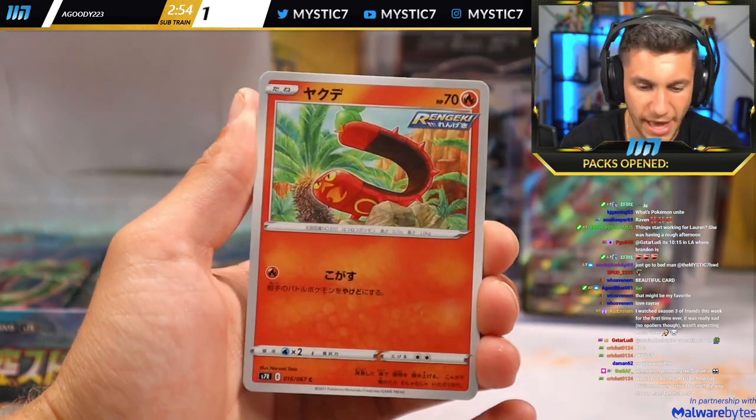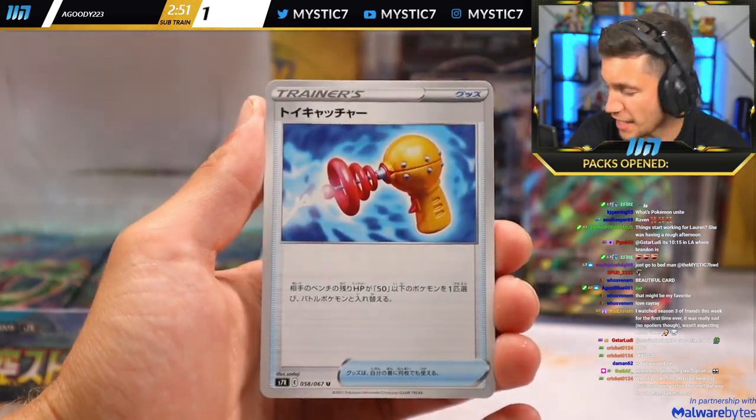Sentry Scorch. Last pack here for Ravens. Dion the Ray Gun.